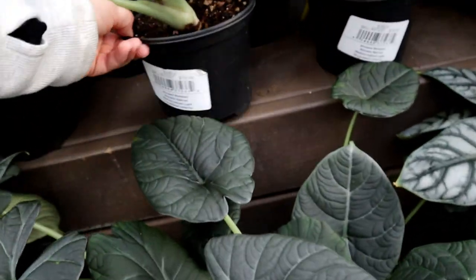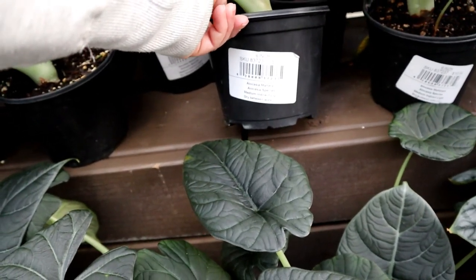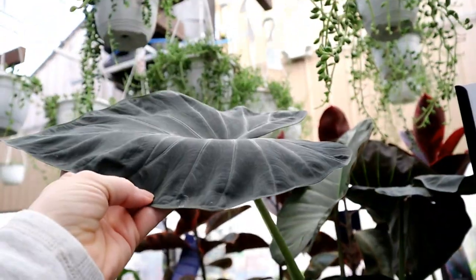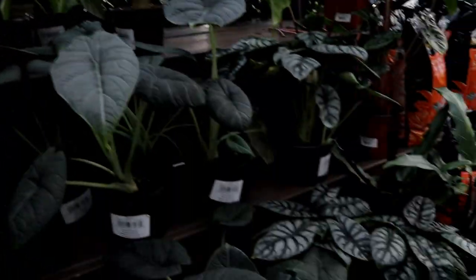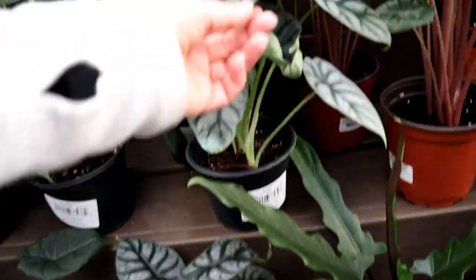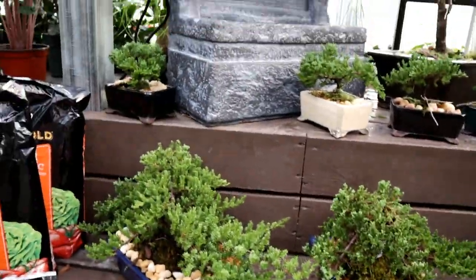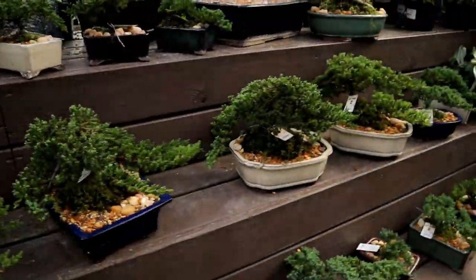Gorgeous. Again, I have to stay away from alocasia because this is the Maharani, $19.99, because I'll kill them. These are so pretty. Like, look at how big the leaves are. Gorgeous for $19.99. I think that's a good deal. Is that Silver Dragon, I believe? I still want bonsais. I don't know. It's a vibe. And this little fountain, I want all of this.